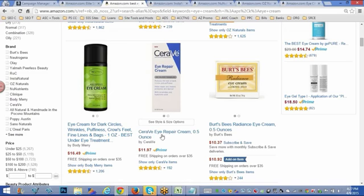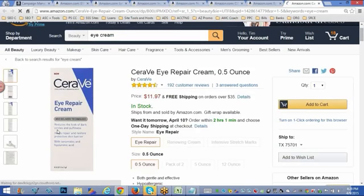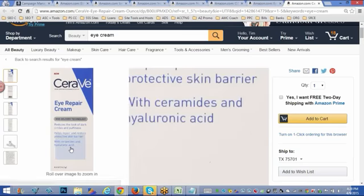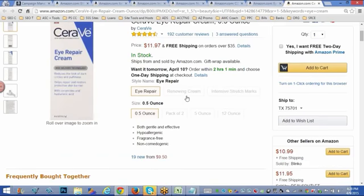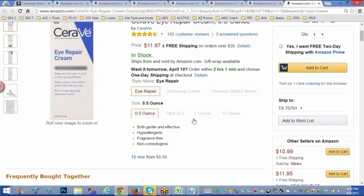All right, and how about this one, Sierra A eye cream? How does that look? Yeah, I'm kind of squinting and generating crow's feet, organically here, but reading their description on the box they have there, yeah, I'd say so. Reduces the look of dark circles and puffiness, helps repair and restore protective skin barrier with ceramides and however you say that. Hyaluronic acid. Hyaluronic acid, all right. I just didn't want to sound stupid. You nailed it. All right. Eye repair and 0.5 ounce.